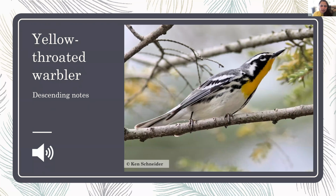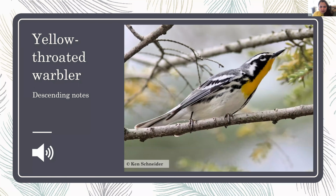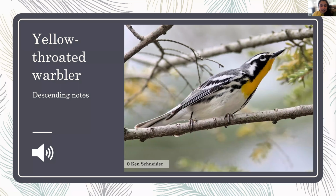So very striking yellow throat, and it has a very, very distinct descending song. And so this song is some very, very short, sweet notes that are followed by some that are descending in pitch. So here we go. I'm going to play the yellow-throated warbler.